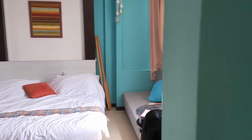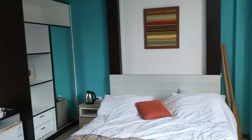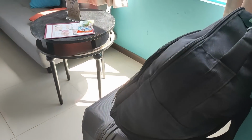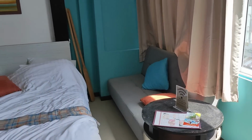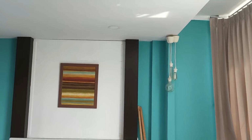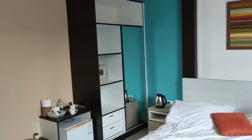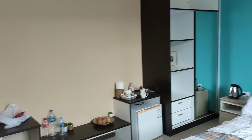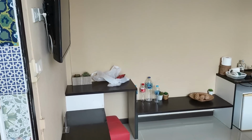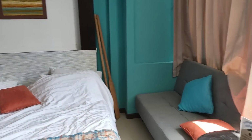Okay, so here we go. This is the room. So, as you can see from down here, I'm all packed. I'm ready to fly to Bangkok today. So, I've been here for a week, and I can't really fault this hotel, not really. I mean, there's no swimming pool, there's no breakfast included. £38 a night is expensive, but then yeah, what do you expect? This is Phuket after all.